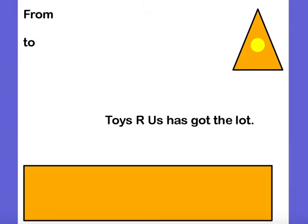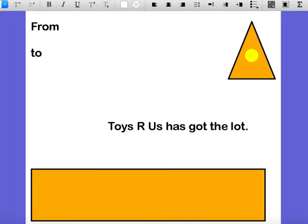Okay, well, we're thinking now that you may have actually moved up the mountain a bit and are ready to try something a little bit more challenging. So instead of writing the ending of a from-to, we're going to try and get that difficult part, which is the start of a from-to. Okay, so we've got our last statement, which was the last part of the sentence, which is Toys R Us has got the lot.